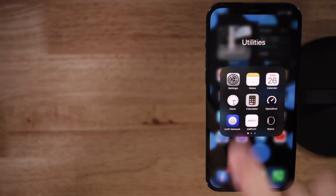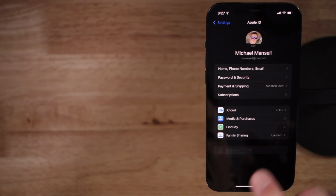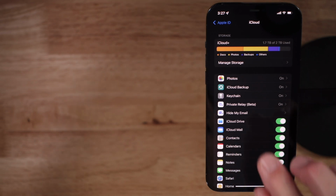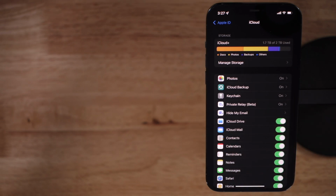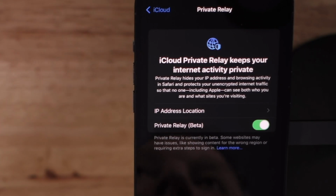What you want to do is go into the Settings app and then click on your name, Apple ID up there at the top. And then in here, you're going to click on iCloud. And in iCloud, you're going to see a few new features in iOS 15 on your iPhone 13 Pro or Pro Max. And first one here is going to be Private Relay Beta. I'll touch on this really quickly here. This is kind of like your website browsing activity. This gives a lot more security to the links that you click inside of emails.